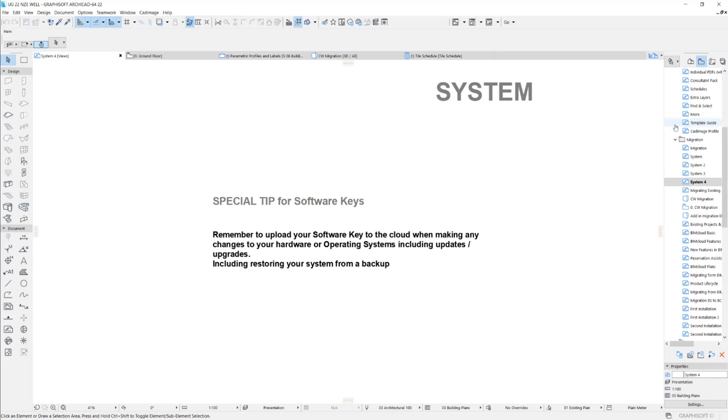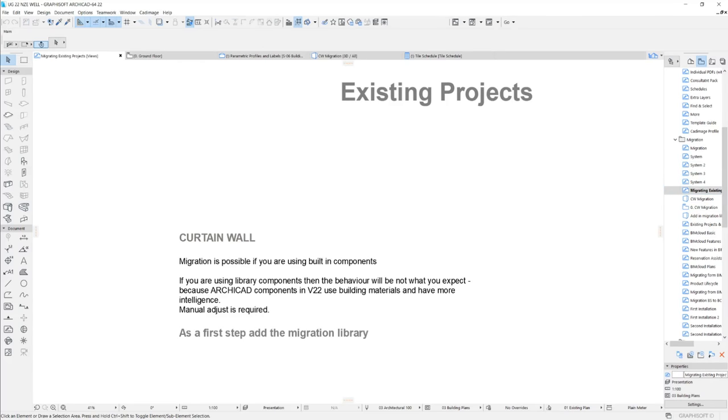Great. Now, migrating existing projects. If you have existing projects, migrating is pretty easy using the migration dialog box when opening a file in a newer version. But one thing to remember is the curtain wall. If you are using library parts for your curtain wall, you might find some unexpected behavior. This is because in ARCHICAD 22, we are using objects with building materials rather than just plain surfaces.